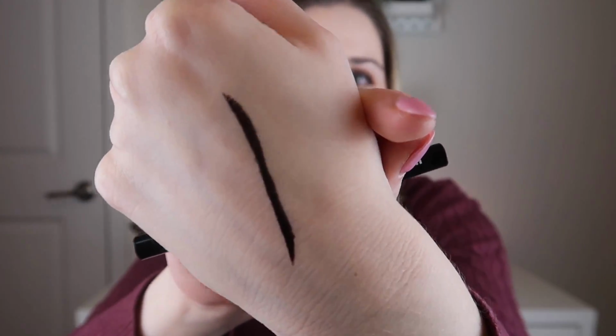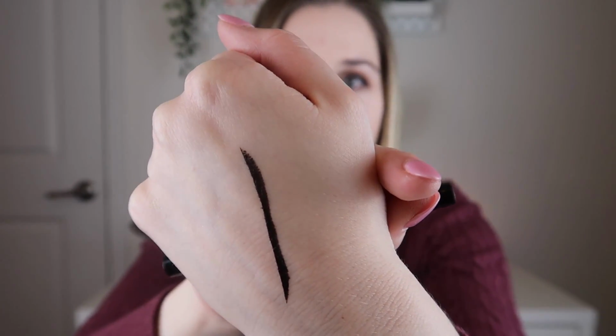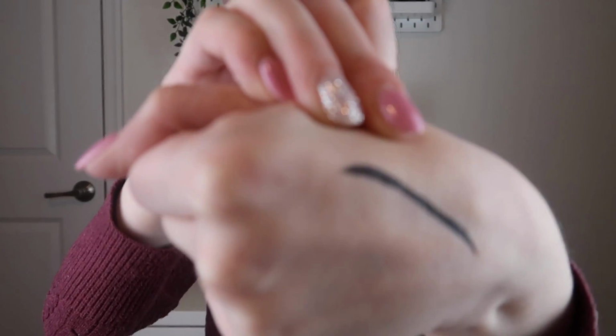I am going to be doing a try-on video, so I am just going to put some on my hand. So that's what it looks like. It's very black. It is going into the creases of my hand. I don't know if you're going to be able to see that up close, but it is spreading along the creases, which is not good if you're somebody who has older skin that may have some wrinkles. This may accentuate that because it is showing the lines.